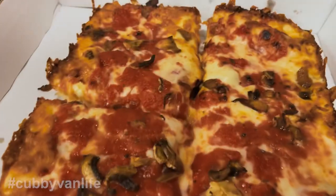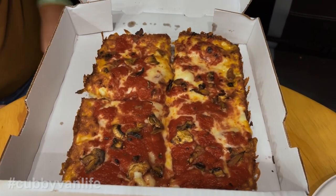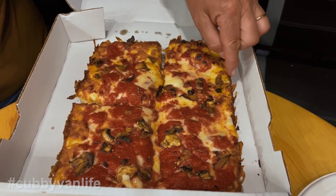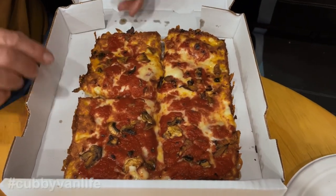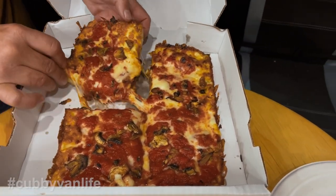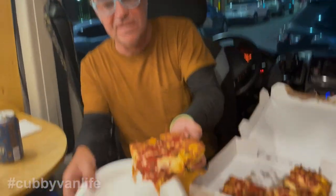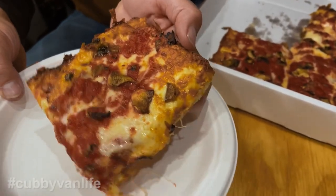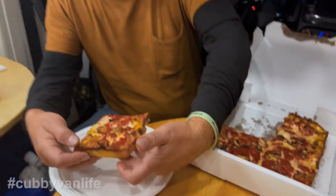But first, the important stuff. Here's the pizza. Let's see what it looks like. Okay, that looks pretty good. Not normally a square pizza guy, but look at that. Look at this crustiness. We got the small, that's 4 pieces. A large is 8 pieces. Oh my goodness. Oh, look at that, nice and cheesy. Oh, it's heavy too. Look at that. That looks delicious to me. Oh, a lot of sauce on there. So we got pepperoni and mushrooms. Here we go, we're gonna try it.